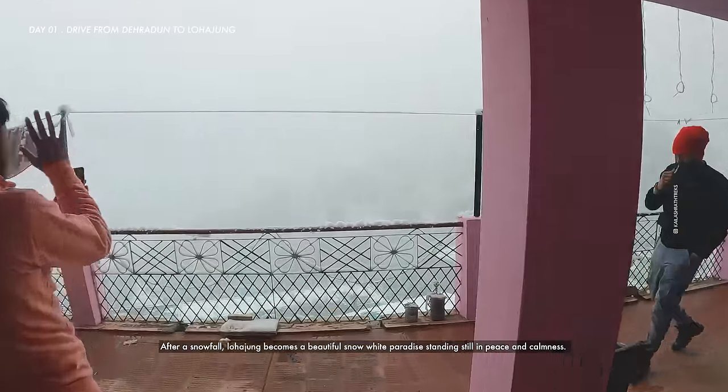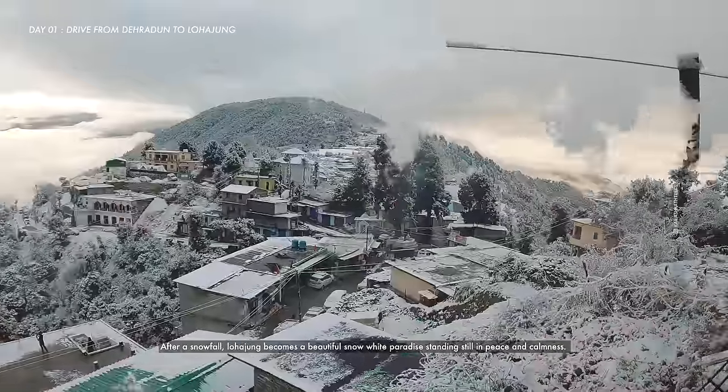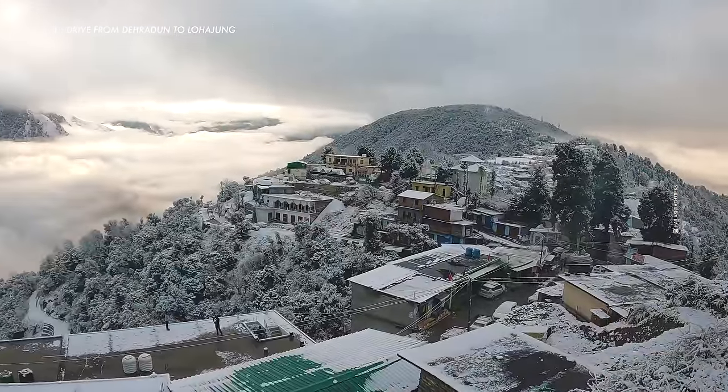After a snowfall, Lohajung becomes a beautiful snow white paradise, standing still in peace and calmness.